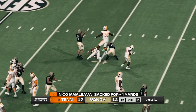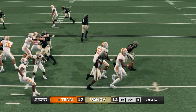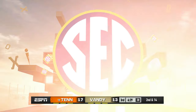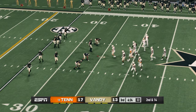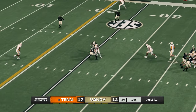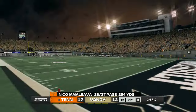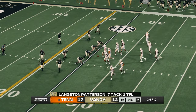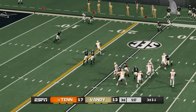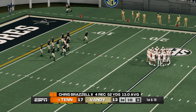He's in trouble, and he's sacked. So it'll be second and 14 after the setback. Tackle made around the 26-yard line. Patterson makes the tackle at the 26-yard line. Third down. Tennessee is up by four. Quick out to his receiver. Brought down around the 15-yard line. We've got a first and 10.